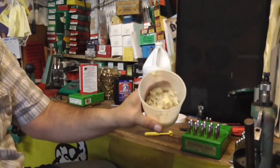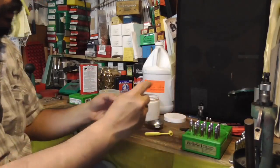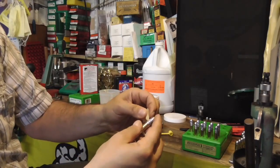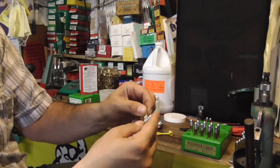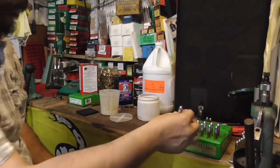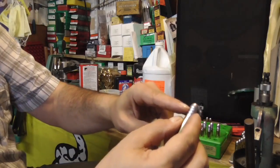Next, you want to lube the bottom 2 grooves on the bullet. The top groove is the crimp groove and should not have any lube. I find it's easier to lube the bullets when they're in the case like this. Here we're using a mutton tallow beeswax mix, 50-50. This aids in keeping the fouling soft in the barrel while providing adequate lubrication.